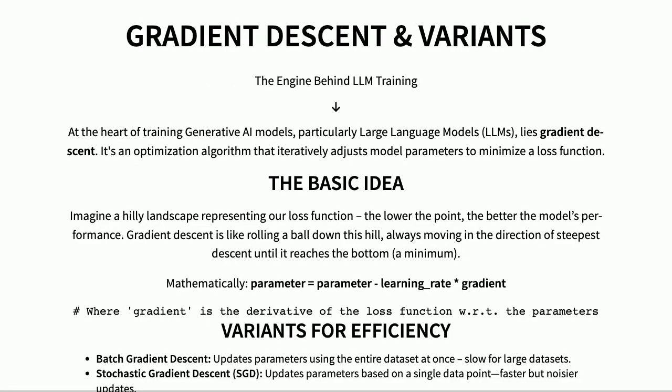Okay, let's talk about gradient descent. It's absolutely crucial for understanding how LLMs learn. Think of it like this: we have a big problem to solve, represented by a bumpy landscape called the loss function. Gradient descent is essentially rolling a ball down that hill, guiding our model towards the lowest point where the errors are minimized. We start with some initial guesses for the model's parameters and then repeatedly adjust them based on the direction of steepest descent.